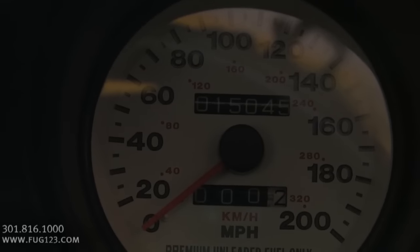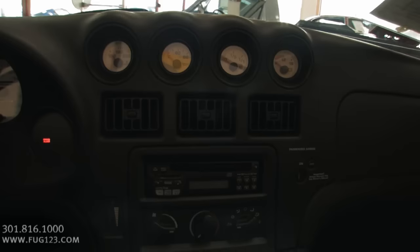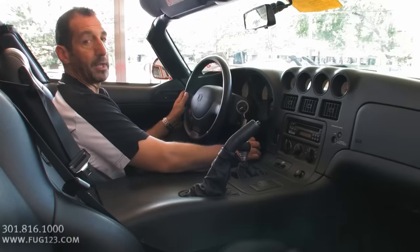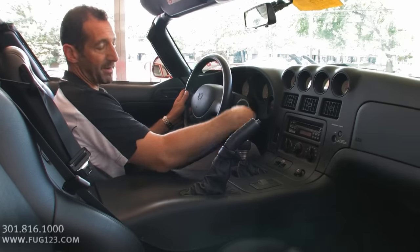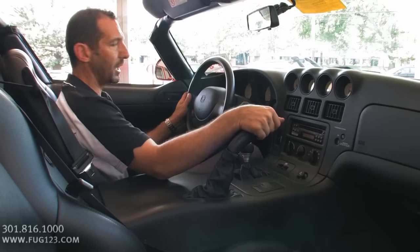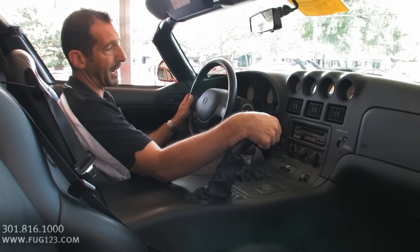Showing the 15,045 original miles, 200-mile-an-hour speedometer, 7,000 RPM tach, and these things just continue to make power. They're amazing. Matter of fact, they're so powerful at about 1,800 RPMs, they're already making almost 300 horsepower. So they make a lot of low-end torque and a lot of power early on.